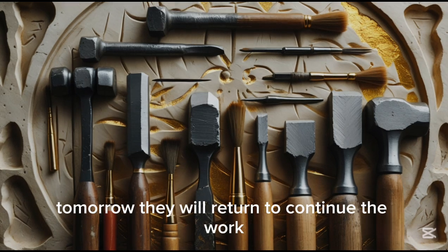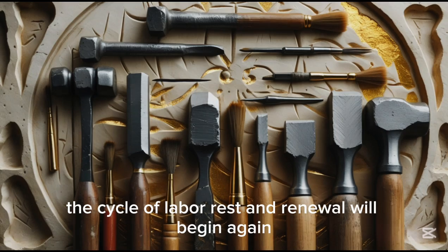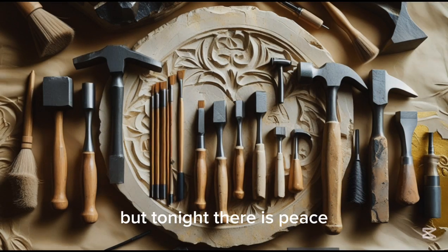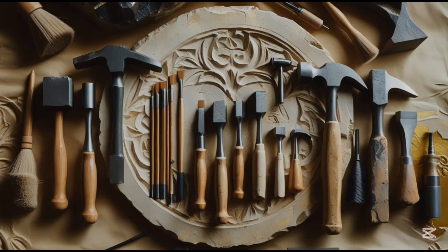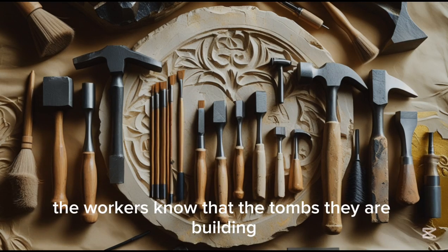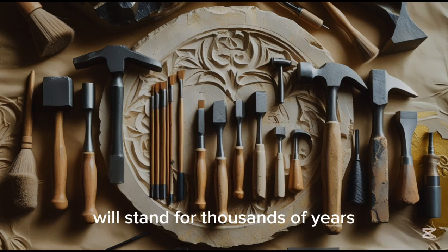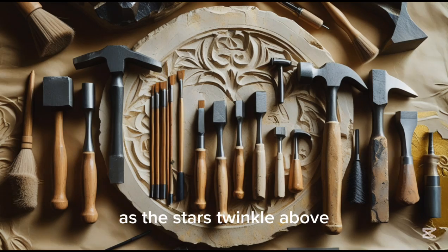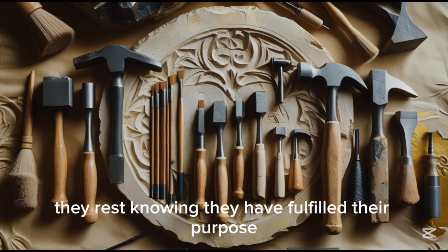Tomorrow, they will return to continue the work. The cycle of labor, rest, and renewal will begin again. But tonight, there is peace. The workers know that the tombs they are building will stand for thousands of years, long after they are gone. And in the quiet of the night, as the stars twinkle above, they rest, knowing they have fulfilled their purpose.